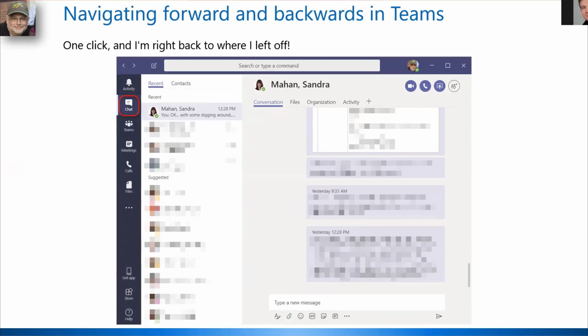Yeah, and if somebody's got 6 or 7 or 8 different teams that they're part of, being able to go back and forth between teams and chats and stuff like that is really critical. And I think that one feature, with the back and forward buttons, can help adoption quite a bit. It sounds like something that's really minor, but it actually works very well.